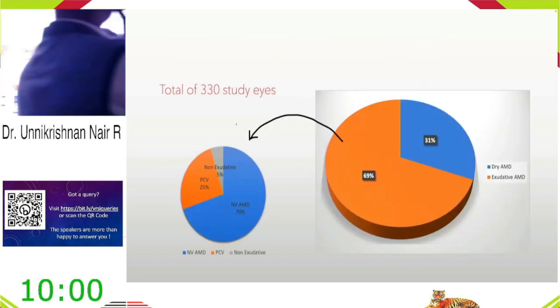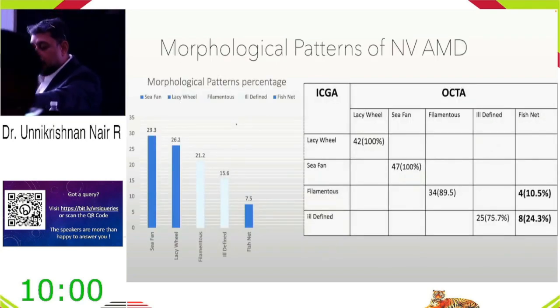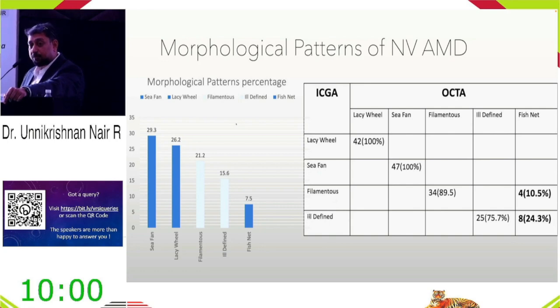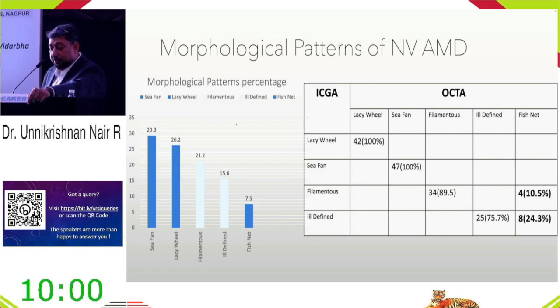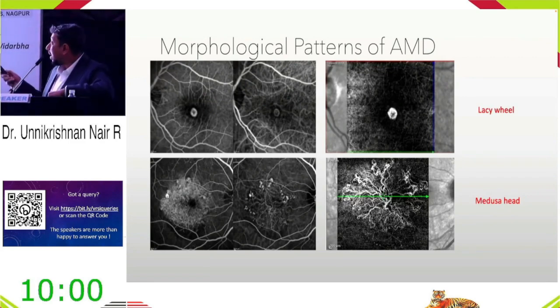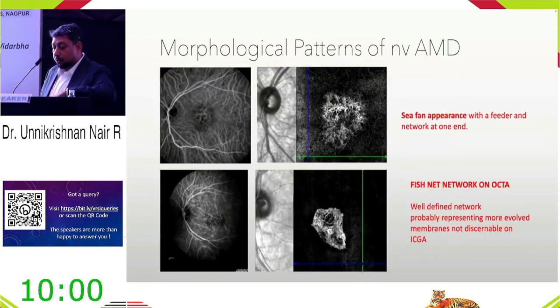Just to start off, this was a study we did, and we found various patterns which are regularly described. And one additional pattern which we have, for want of a better name, we call the fishnet, because we're from Kerala. So essentially, these are the different patterns. We see a very typical lacy pattern, a very compact pattern. You have the Medusa head pattern which goes all around. You have sea-fan patterns where the disease is on one side of the feeder vessel. And this was a fishnet pattern.